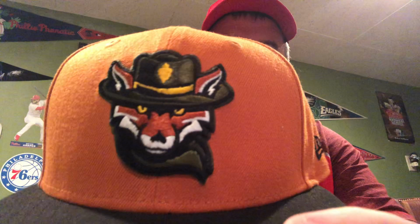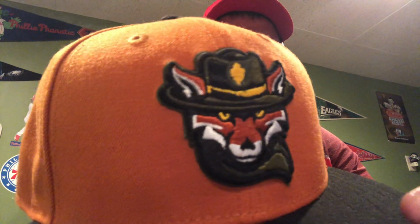Again, look at the detail. That is just beautiful. The stitching is always on point, just really well done. It took a while to get it, but I'm glad to have gotten it. Festive's happy too.